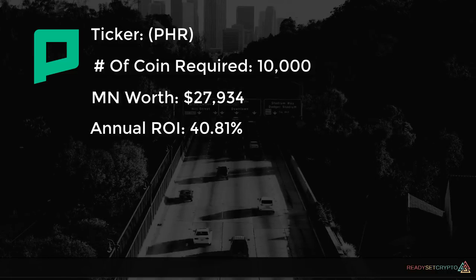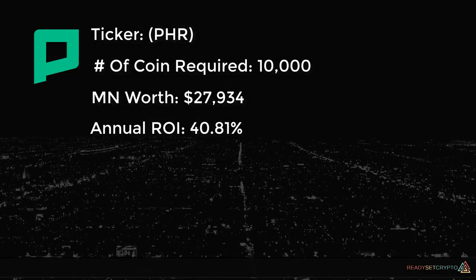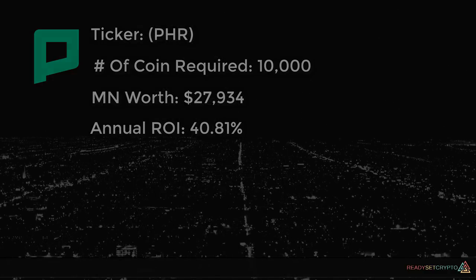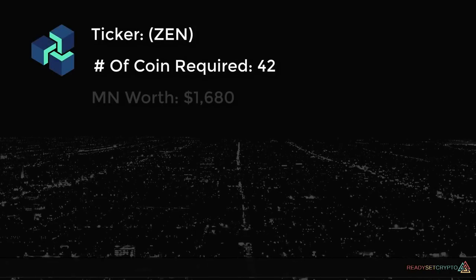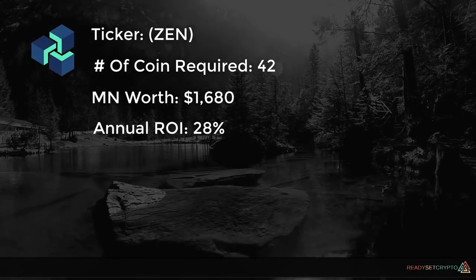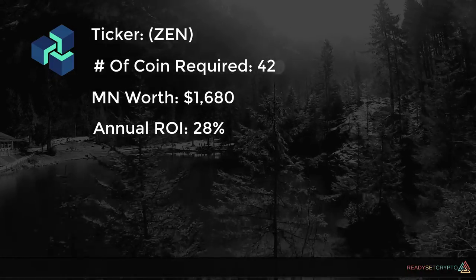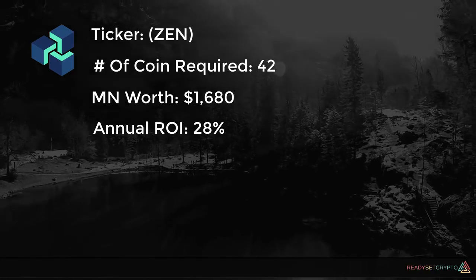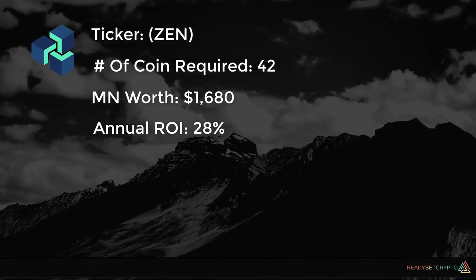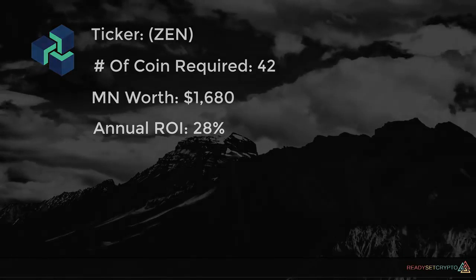Just like Pivx, For's masternode requires 10,000 coins and currently costs around $28,000, but it has a very respectable 40% yield rate. Another cheap masternode that you could do very well with is Zencash. Priced at $40 per coin, it only requires 42 coins to set up the masternode, bringing the total cost to around $1,700 to acquire one. The annual return will be something like 28%, or 1 Zen per month per masternode, which is not bad.